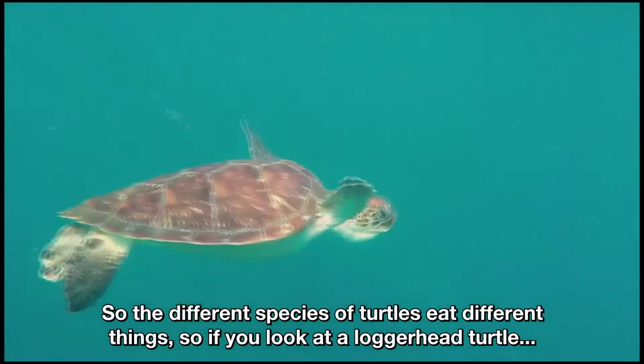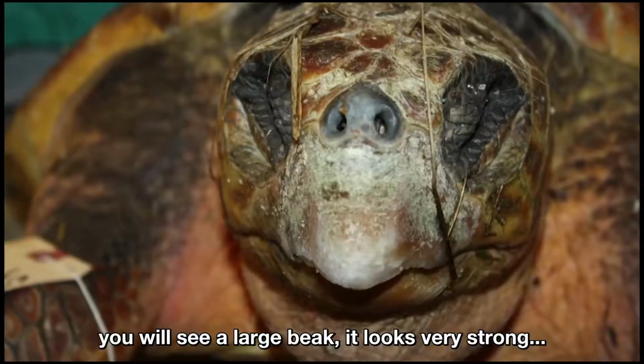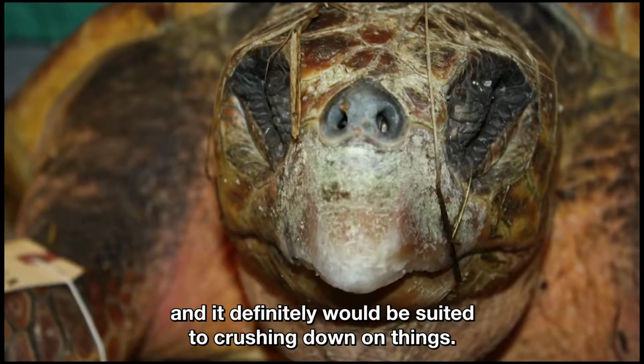So the different species of turtles eat different things. So if you were to look at a loggerhead turtle, you'd see a large beak. It looks very strong and it definitely would be suited to crushing down on things.